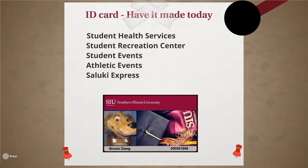There's several reasons that students need to have their IDs on them at all times. Entrance into the recreation center, the health center, many student events, athletic or otherwise, require students to show an ID, and to ride the Saluki Express, just to name a few.